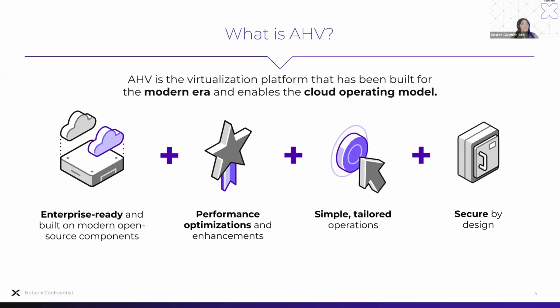All right. What is Nutanix's AHV? So AHV is our virtualization platform. It's built on KVM. We built this actually alongside the DoD, and the reason for that is we wanted to make sure that we were adhering to their security standards. So it essentially is secure out of the box, which is something that we primarily have been focused on.